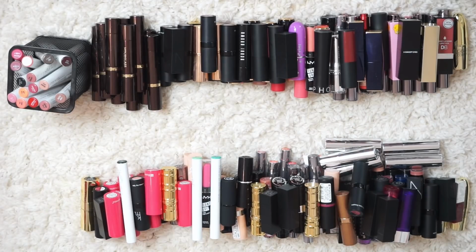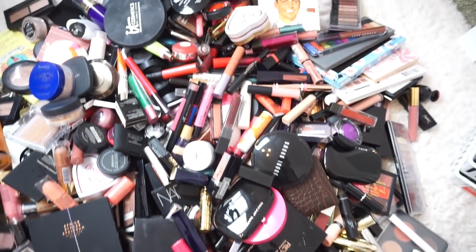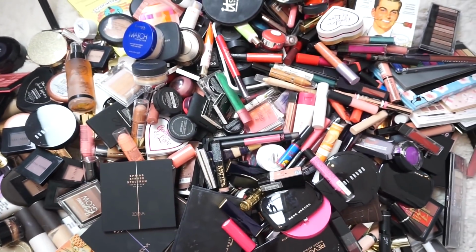Alright, let's look at the aftermath of how much stuff I've actually decluttered. So here is everything that I decluttered from my makeup collection. This pile is deep too, I can't even explain how much makeup is in this pile.